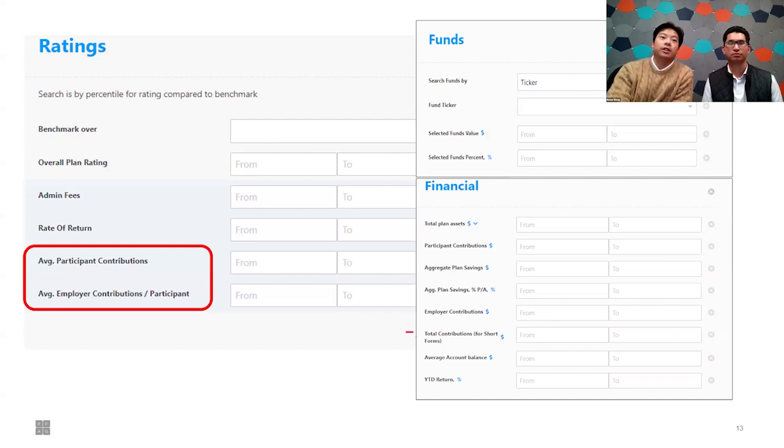Using the funds filter is how we're going to find the plans that are using aggressive target date funds. We're able to search by ticker or target date fund series entirely. And lastly, the financial filter. That's just based on what y'all's target market is. You're able to set plan asset ranges just based on what you generally look for.